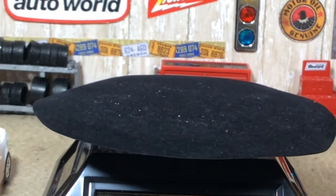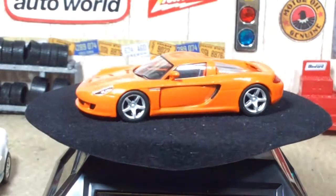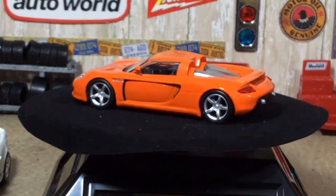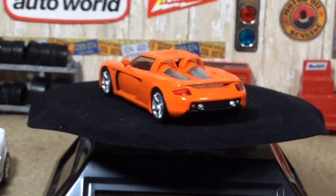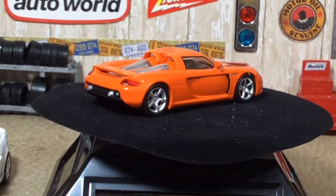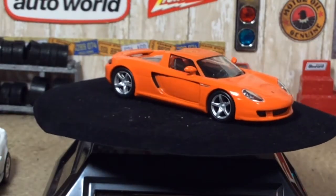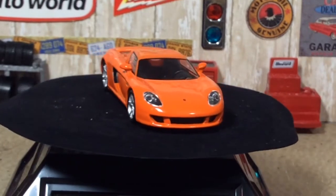So moving along, another Kyosho Carrera GT. Beautiful car here. This car, you know, for being a Kyosho and having the amount of detail that it does, I'm a little bit bugged by this car.